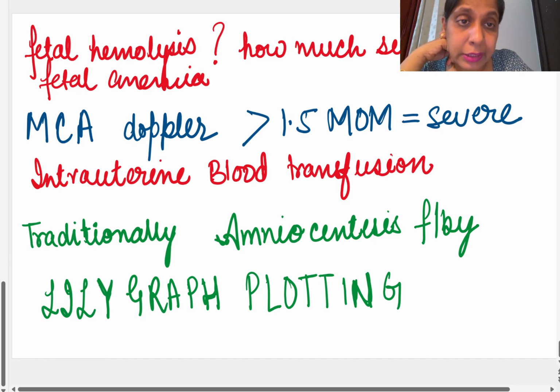Traditionally we were taking the amniotic fluid by amniocentesis, and then we were plotting the graph on the Liley graph, and then we were deciding how much fetal anemia was there. Nowadays it is not done that way. Nowadays we are doing it by fetal MCA, middle cerebral artery Doppler. Traditionally we would take out the amniotic fluid and plot the optical density on the Liley graph and find how severe the anemia is. But this is not done today.